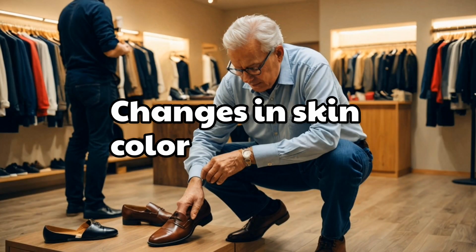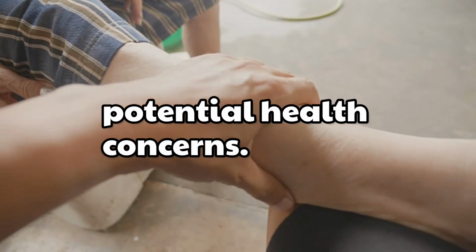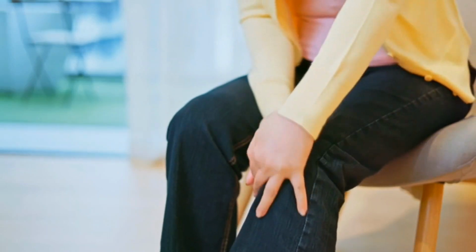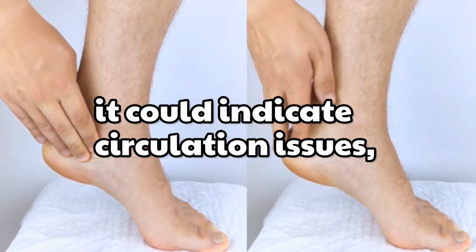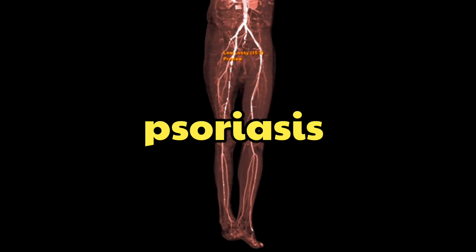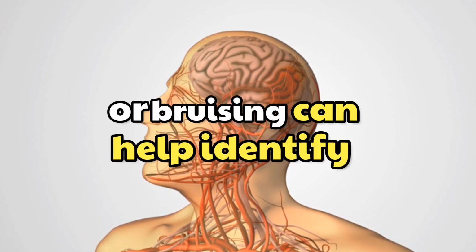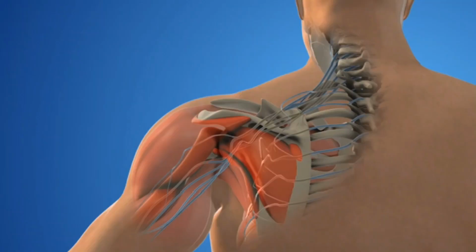Changes in skin color or texture can also be a warning sign of potential health concerns. If the skin on the legs or feet becomes unusually dry, flaky, red, or discolored, it could indicate circulation issues, fungal infections, or even the early stages of skin conditions like eczema or psoriasis. Checking for unusual spots, rashes, or bruising can help identify these conditions before they worsen.